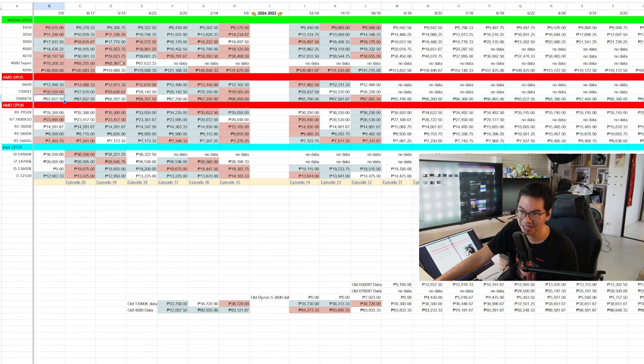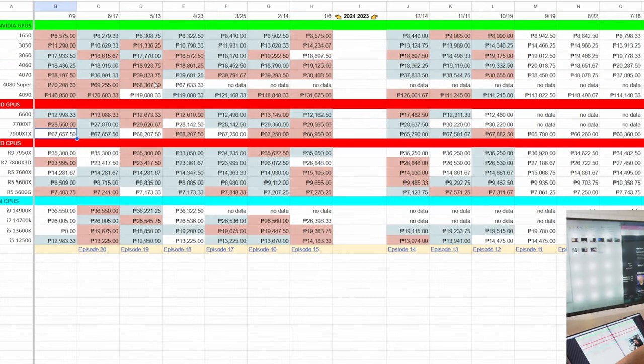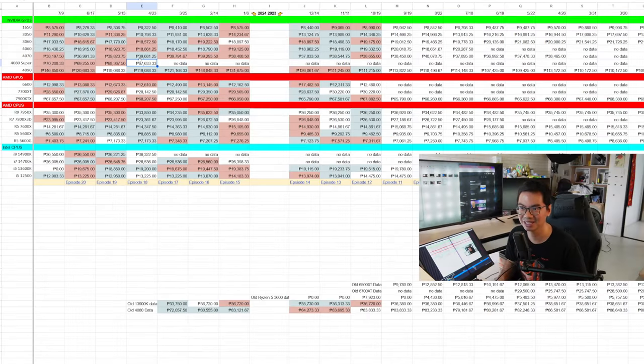And then 7900XTX is flat. Hindi nagbago yung price niya. So roughly, the performance comparison for the 7900XTX is the 4080, not even the 4080 Super. So that's why it was such a good price. Tinama tong 7900XTX, 67K. 4080 Super, 67K din. And the 4080 Super is faster than the 7900XTX. Kaya ang ganda nung price na to. This was a really good price for the 4080 Super a couple of months ago. But here we are in July, pamahal siya nung pamahal.